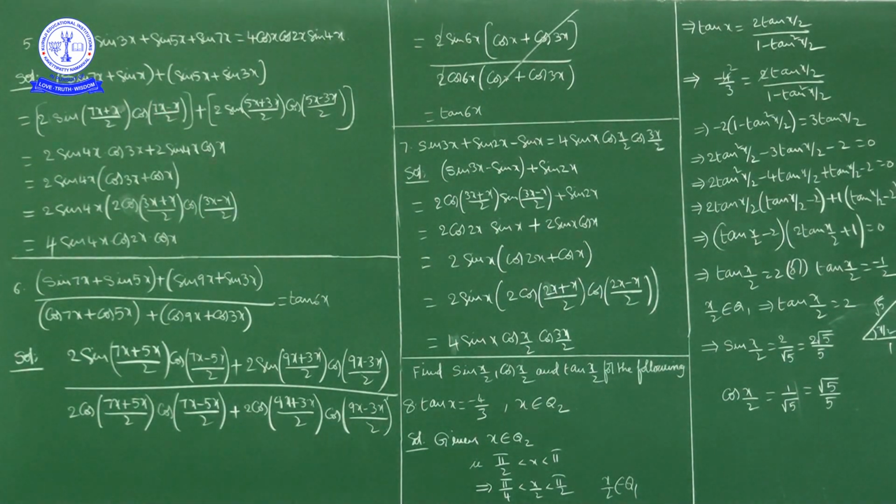Plus here also sin 5x plus sin 3x, the sin c plus sin d formula again: 2 sin of (c plus d) by 2 into cos of (c minus d) by 2. In place of c what we have? 5x. In place of d what we have? 3x. 2 sin of (5x plus 3x) by 2 into cos of (5x minus 3x) by 2.